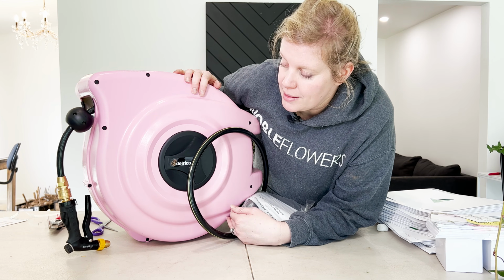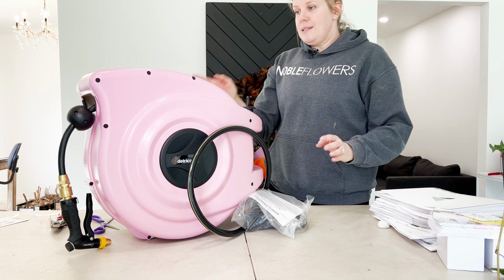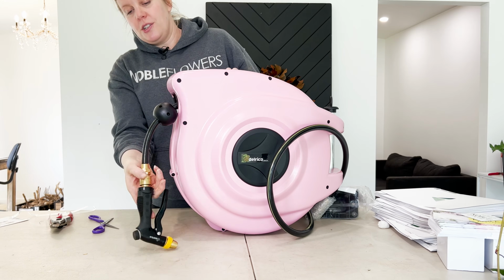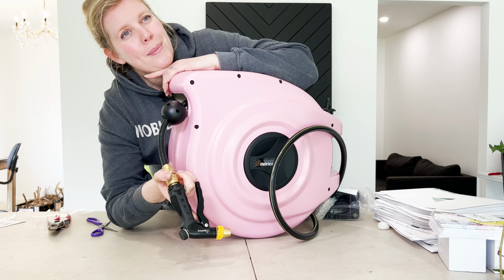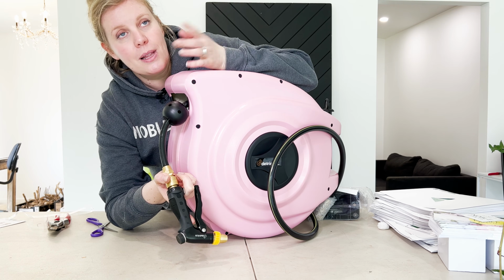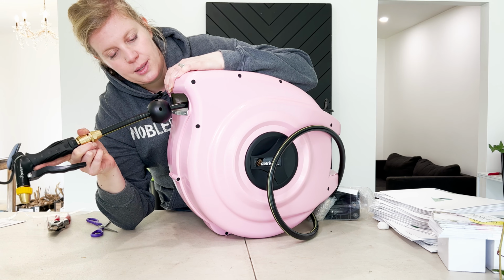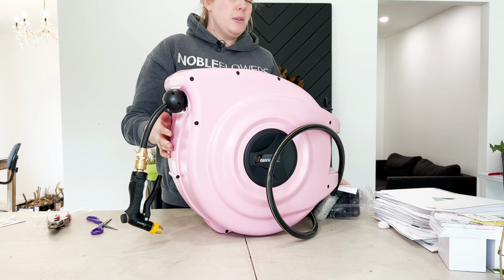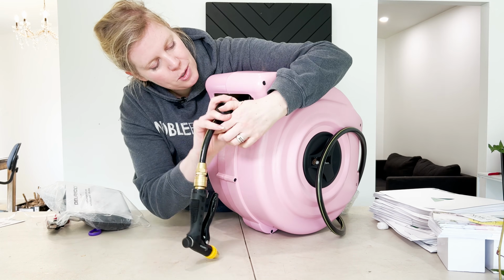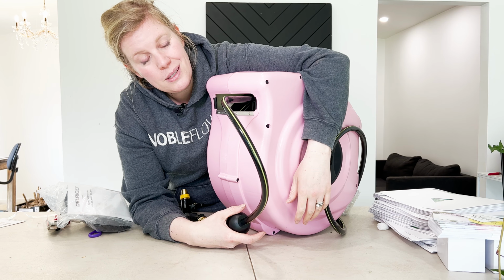I got to get 6 more of these because I want multicoloured hose reels around the property. So I haven't tested it out yet, so I don't want to say whether I love it or not. But it is pretty heavy duty. Like, I can't remember. It was like $360. And I have to pay shipping because I live in the country. Normally you'd get free shipping. So that was a bit of a downer as well. But it was $15, so it's not too bad. But the only thing I'm not sure about is the hoses we use are those non-kink hoses.